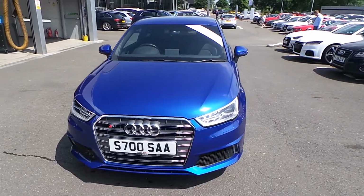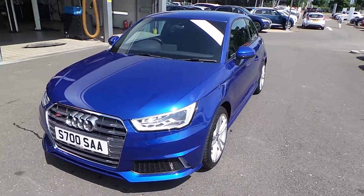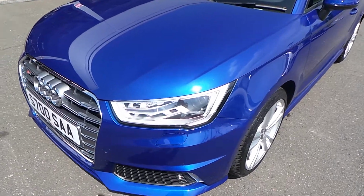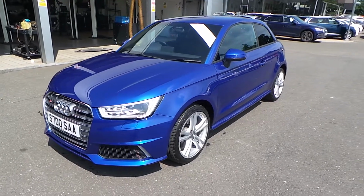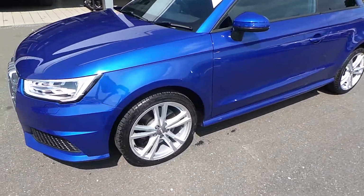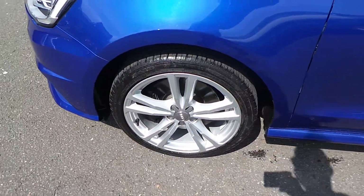Today we have the Sepang Blue Audi S1 3-door. The car's got the Xenon headlights with the LED daytime running lights and also the front headlight washer jets. At the side of the vehicle we have the 17-inch parallel spoke design alloy wheels.